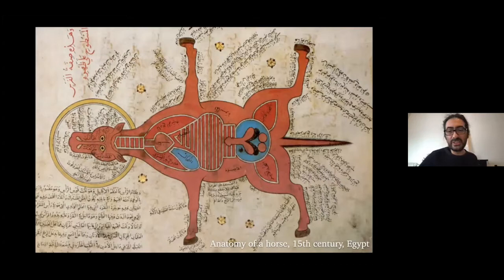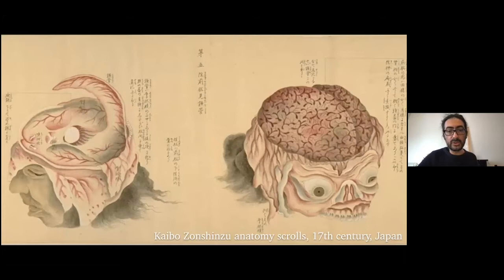So this is a very old anatomy illustration where you see clearly the parts that are easy to identify in a horse. This is a more recent, although not that recent, example of an anatomy scroll from Japan, where you see what we most of the time see when we look at brain anatomy in MRI. In the brain, it's very difficult to see beyond some sort of repeating pattern, some sort of texture, you know, brain folding. And it's very hard to identify different parts or decide really if one thing is a natural kind, let's say.